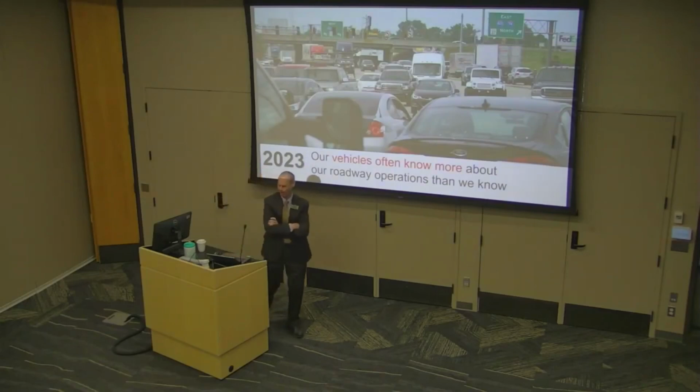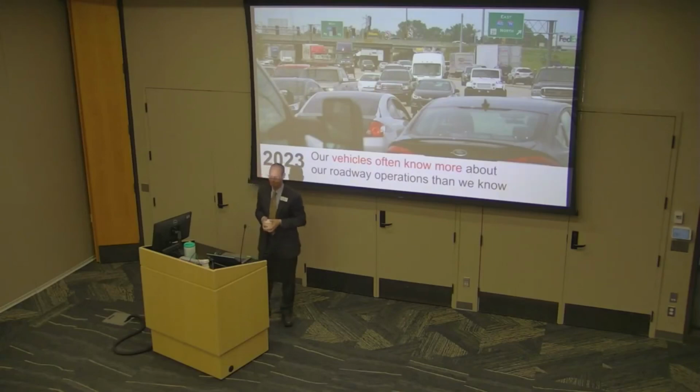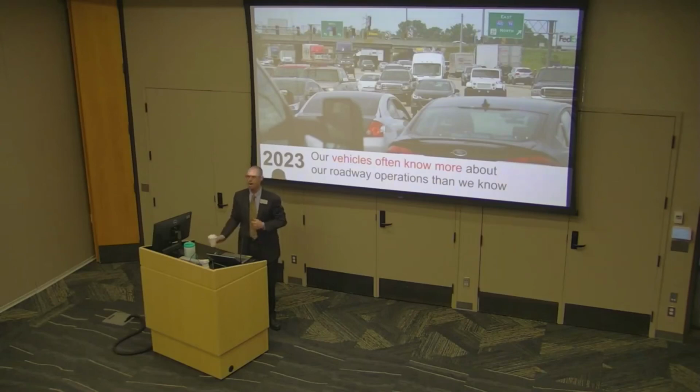Gopi, on the friction data, are you getting enough samples of data from the ABS for traction control? It's still sparse. So here's where we're at with that. We're getting enough samples to show it during winter conditions. We are not getting enough samples right now to get to that proactive use case.